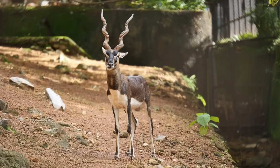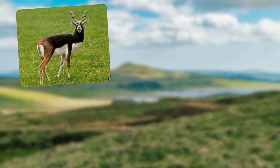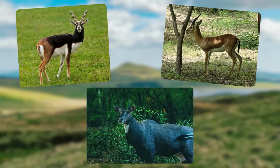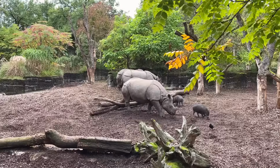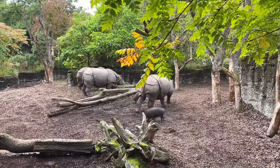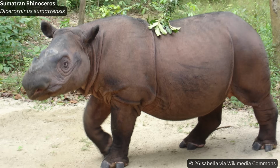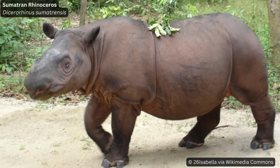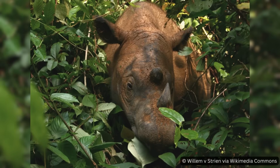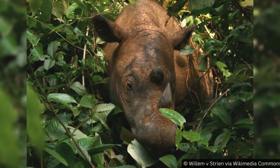There were and still are several antelope species grazing and browsing across the different biomes of India, including the blackbuck, the chinkara and the nilgai. You probably all know the Indian rhinoceros, the second largest rhino in the world, can still be found on the subcontinent. But did you know that Javan rhinos and Sumatran rhinos were also once present? These two smaller cousins play a different role in the ecosystem, being browsers, meaning they eat woody vegetation, rather than grazers like the Indian rhino.